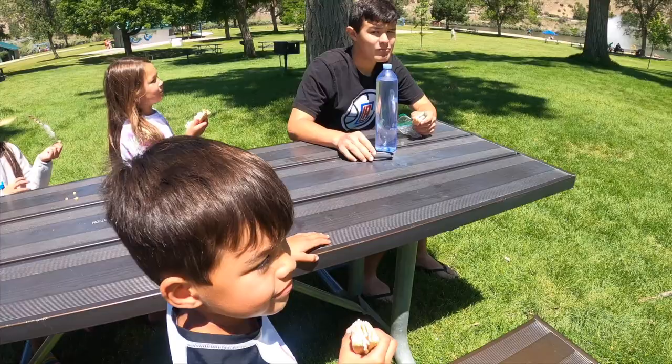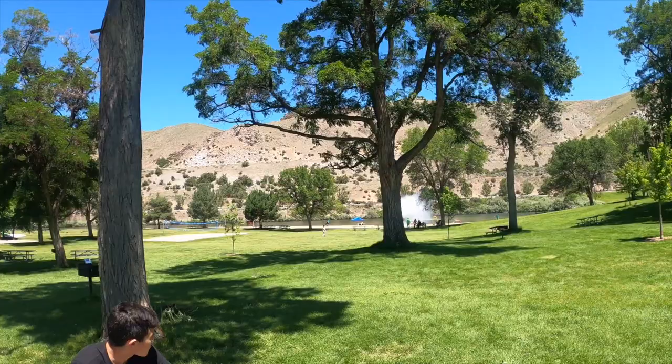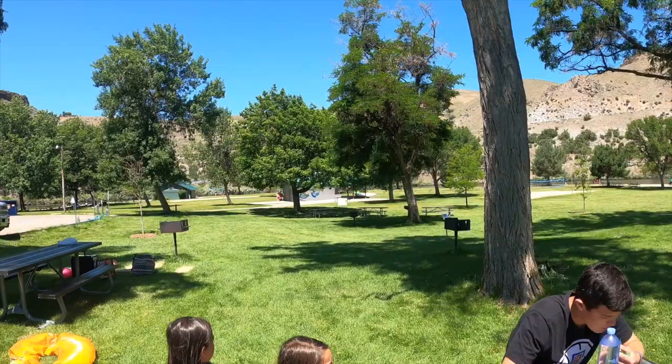Okay. And you can see all the water stuff is real close by. And that spot right there, you can rent paddle boards and probably some tubes and stuff. So we're gonna check that out.